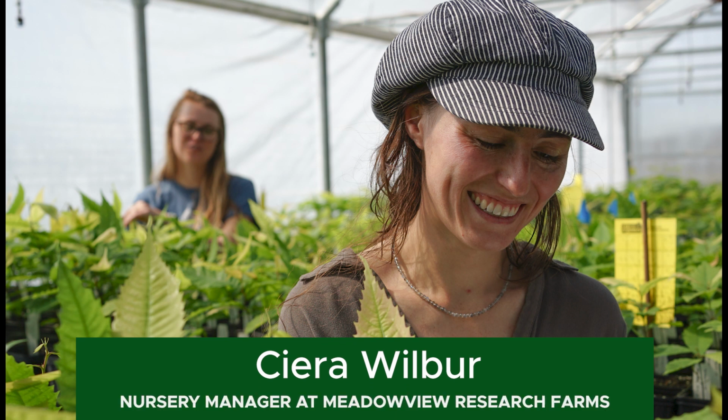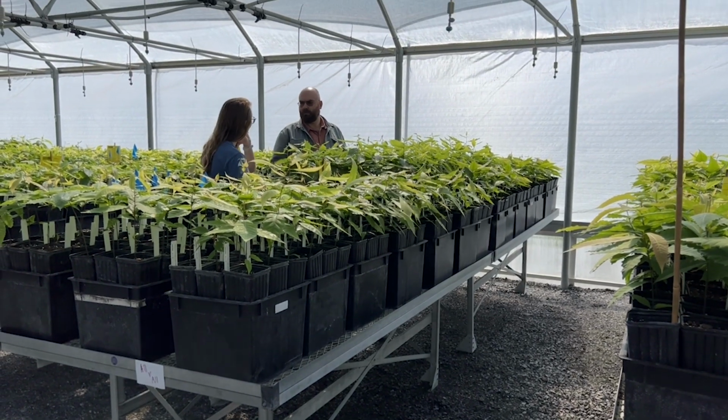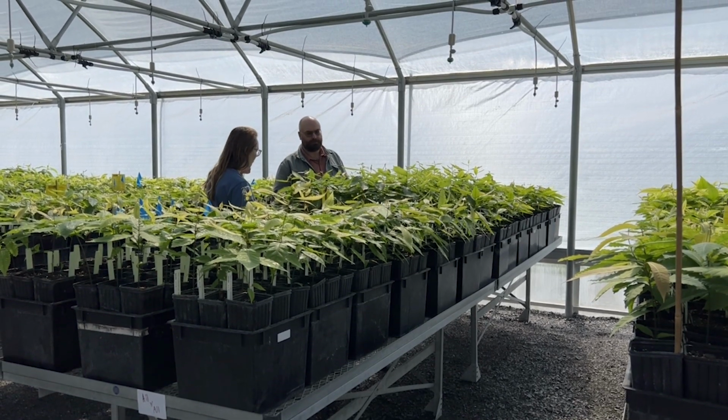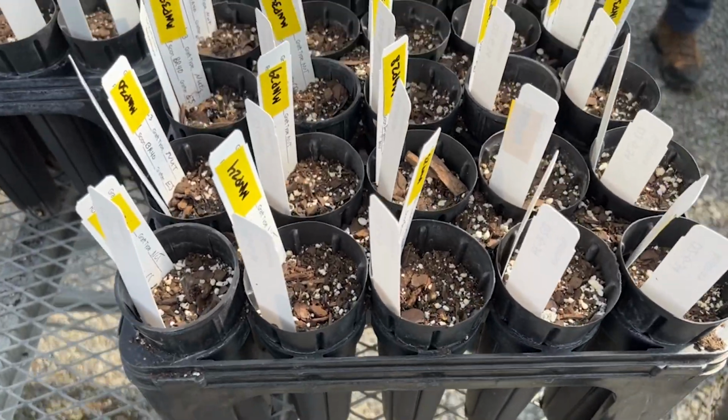Hi, I'm Sierra Wilbur. I'm the nursery manager here at the American Chestnut Foundation's Meadowview Research Farms. So as you can see, our current greenhouse is more of a high tunnel type situation. It has soft plastic siding that can be rolled up. However, this doesn't allow us to use this greenhouse for all seasons. We generally only are able to use this greenhouse from January to May. And so we start the seeds in January, but by May, which is past our frost date, it gets so warm in here that we have to move the plants outside.